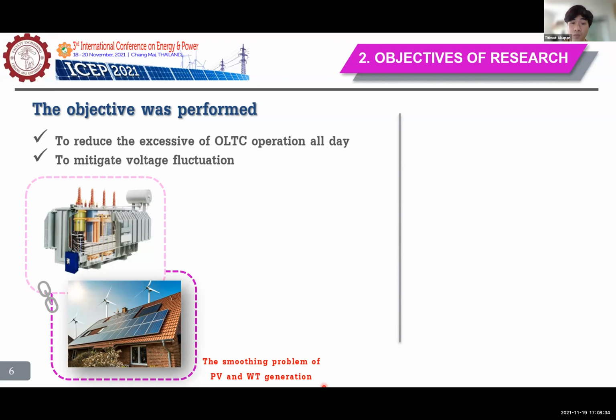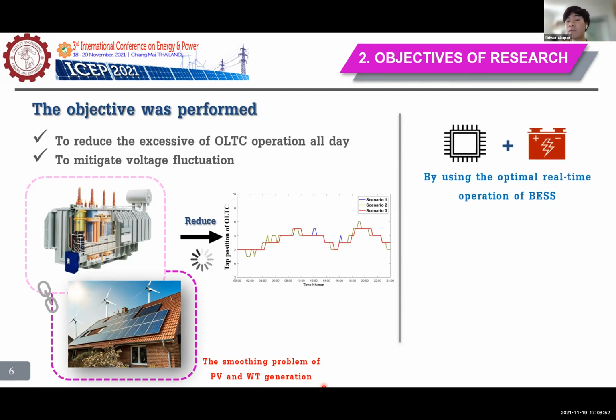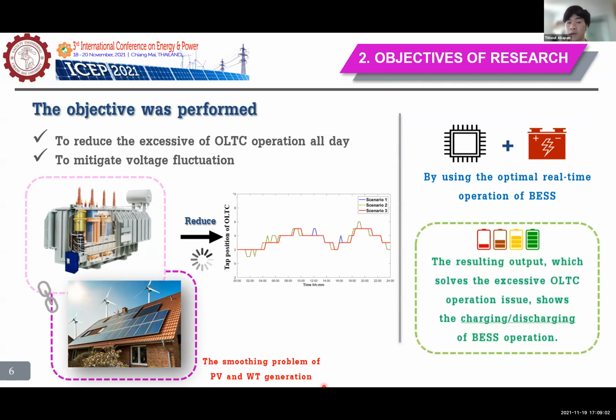Next, this slide will talk about the objective of this research. It can be concluded that the smoothing problems of PV and wind turbines affect and increase the OLTC operation of the substation transformer. Therefore, the optimal real-time operation of BESS is proposed to reduce the excessive OLTC operation and also mitigate voltage fluctuation on all days. And the resulting output, which solves the excessive OLTC operation issue, shows the charging and discharging of BESS operation.